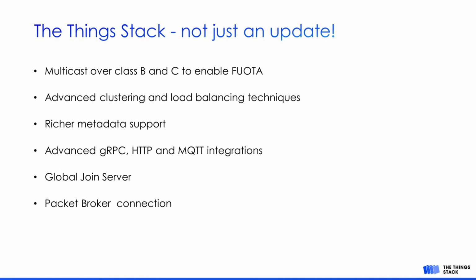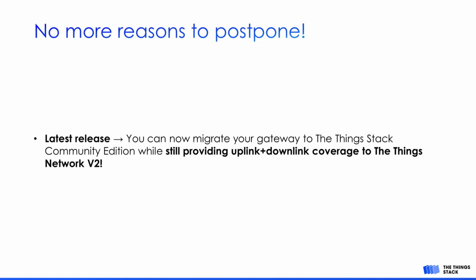I will also use this session to make a special announcement for The Things Network community members. With the latest The Things Stack release, you can also migrate your gateway to The Things Stack Community Edition while still providing uplink and downlink coverage for The Things Network V2. This means that you will be able to migrate your gateway to The Things Stack Community Edition to enhance its coverage, but you will still be able to provide data for your V2 applications.